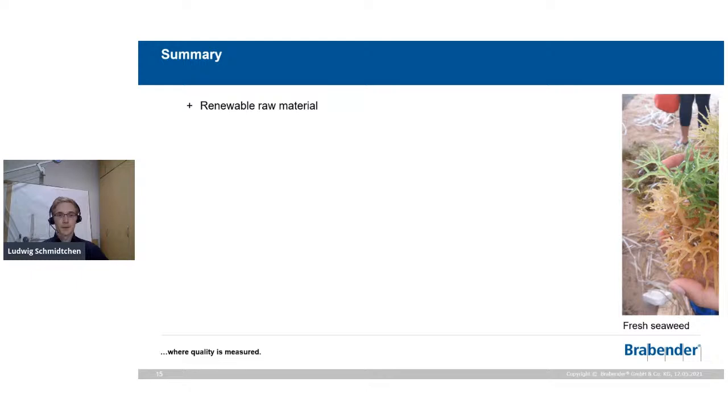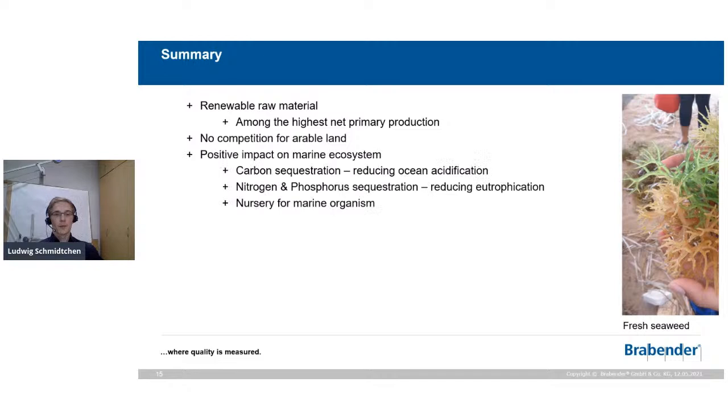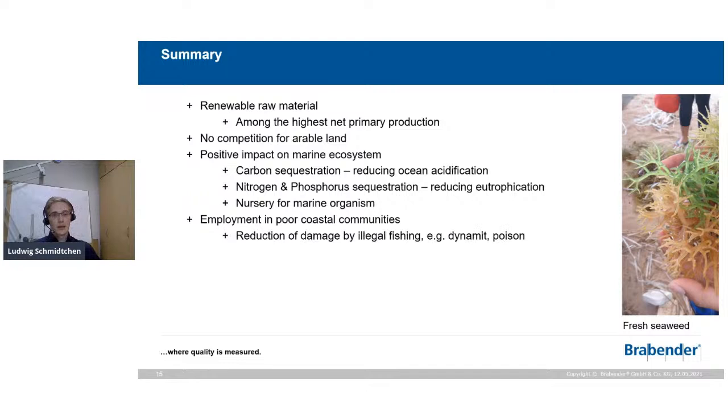A short summary. Seaweed is a very good renewable raw material with among the highest net primary production. We have no competition for arable land, and we have a positive impact on the marine ecosystem. The carbon sequestration is reducing the ocean acidification, and the removal of nitrogen and phosphorus is reducing the eutrophication of the ocean. Furthermore, the seaweed cultivation beds are creating a nursery for many marine organisms. The employment is created in poor coastal communities, and by creating the employment, we are reducing the damage to the ecosystem by overfishing and illegal fishing activities.